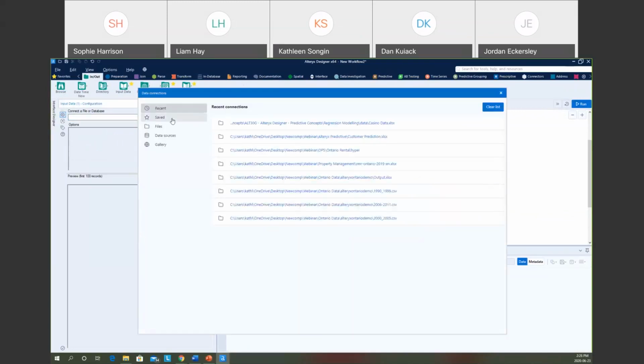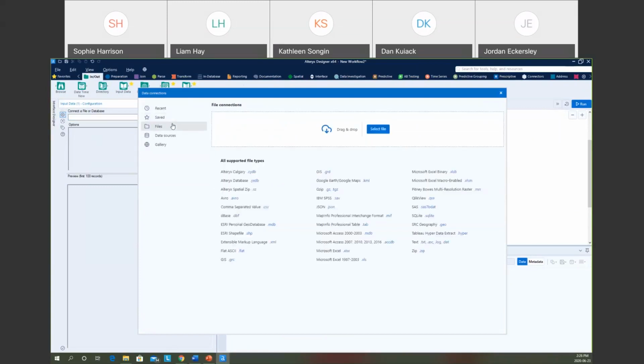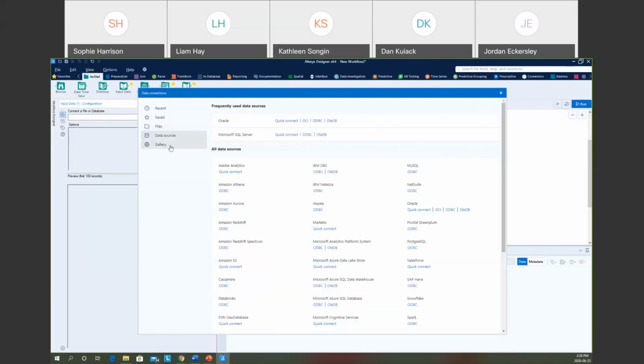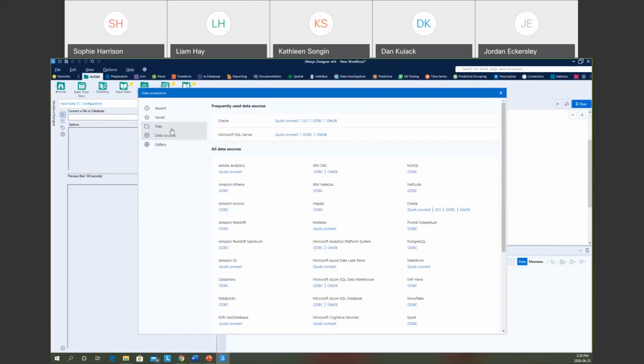I have the ability to connect to any saved files such as Alteryx files, Excel, Zip, spatial files, and I could drag and drop file connections into the view as well. I can also connect to data sources like SQL, Amazon, Redshift, Snowflake, anything that your company connects to, or if I have Alteryx server set up, I can connect to data sources that are kept specifically on the gallery.